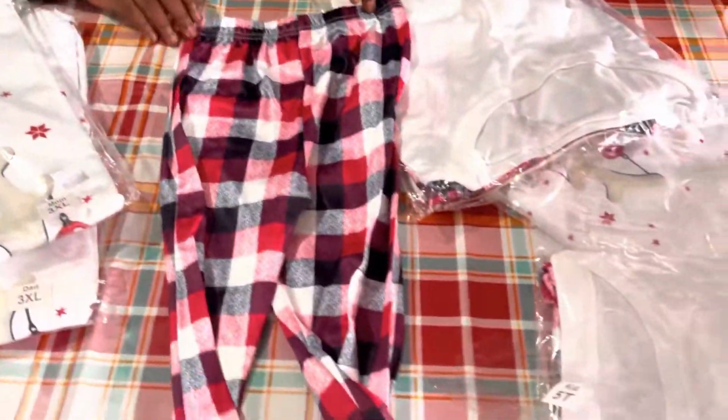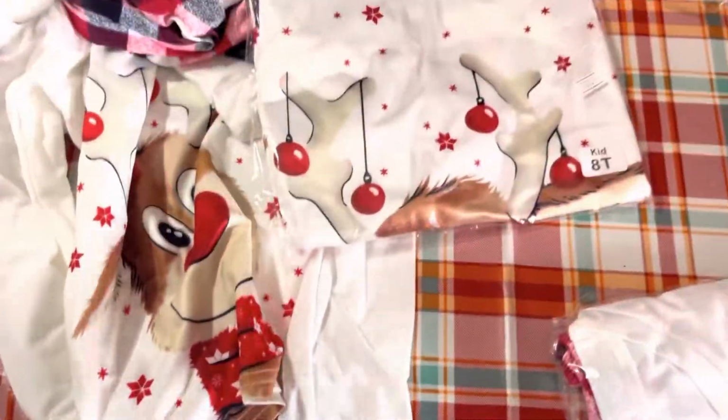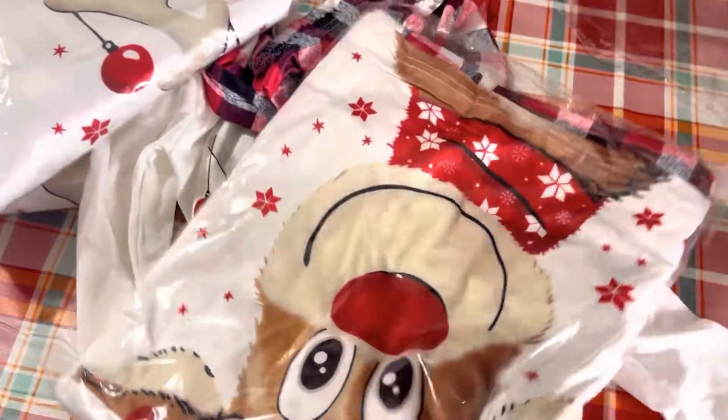Wow, I think it looks nice. Okay, so this is for my boy, and this is for my daughter, and this, no, it's not for you, Naomi. It's for Esther. Then this is for you, Naomi. Then you guys don't need to open it.